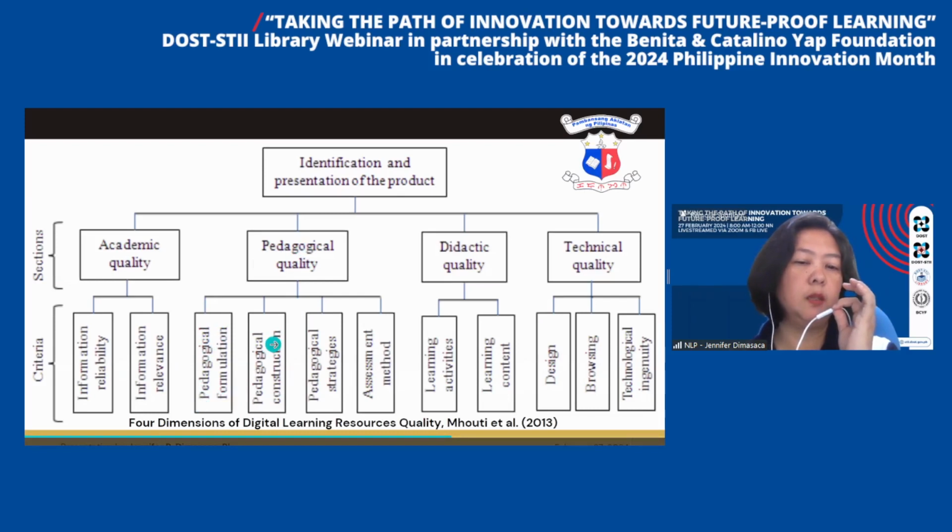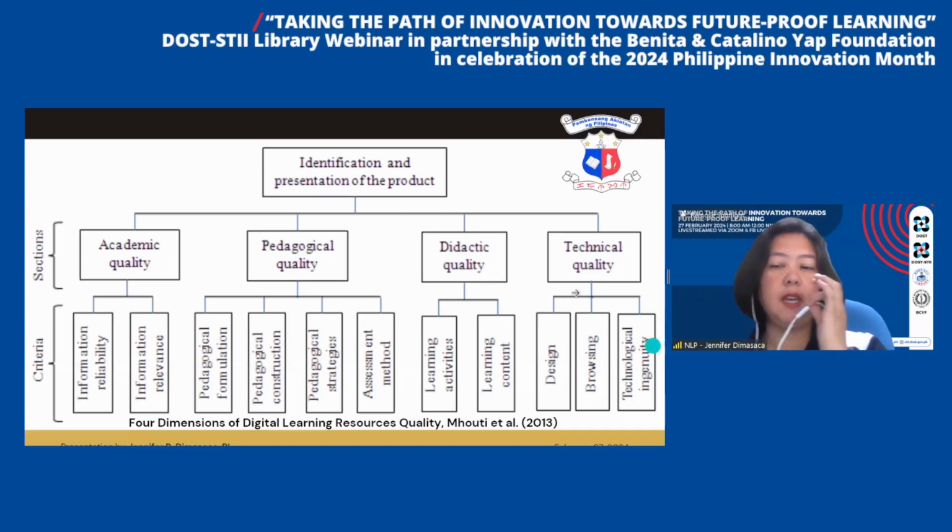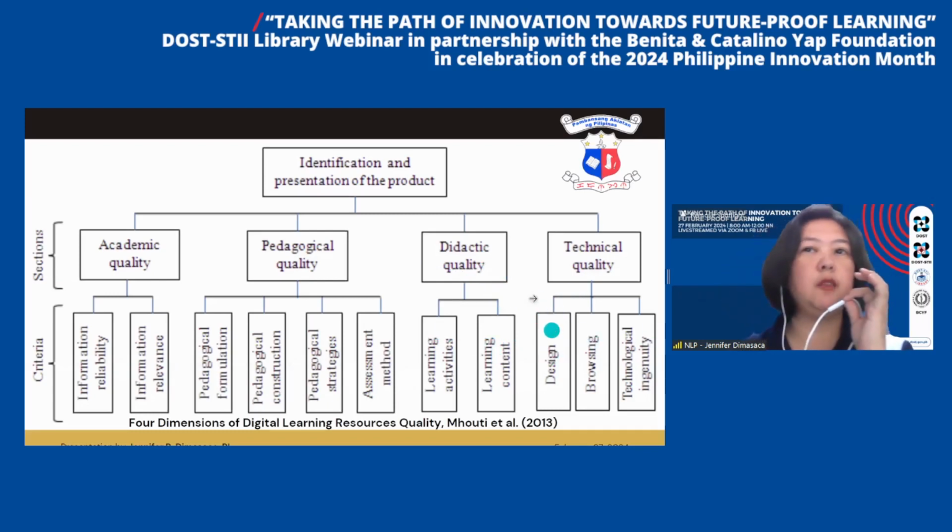Pedagogical quality: formulation, construction, and strategies and assessment methods. And for the didactic quality, learning activities and learning contents. For the technical quality, the design, browsing, and technological ingenuity.